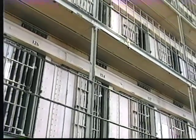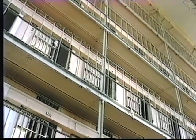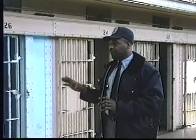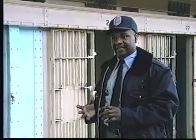And we did not house inmates according to their crime or according to their sentence. We housed them basically according to available space. But if there was an inmate who came in, he was elderly or handicapped or had some kind of illness, then we would try to place him down on the bottom level, where he wouldn't have any difficulty climbing the stairs and things of that nature.